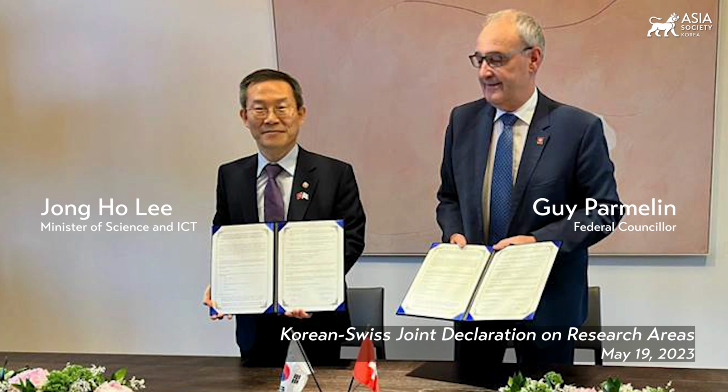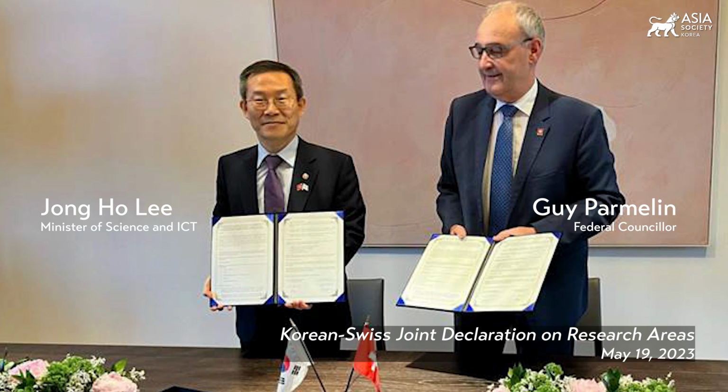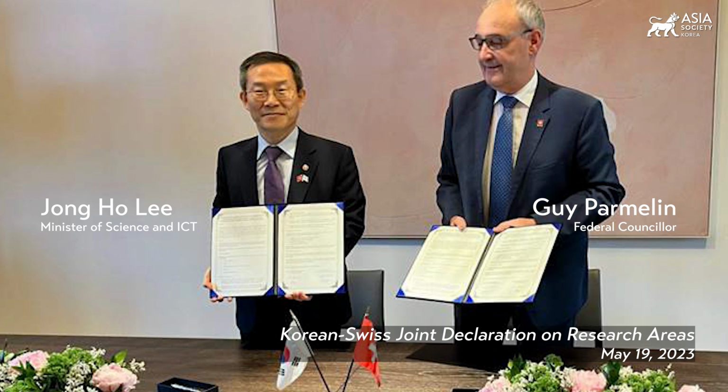One important element I have to add: last year, when we had the 60 years, our Minister of Science and Technology, who is also the Minister of Commerce, came. And Minister of Science Lee was here too for our diplomatic reception. They also signed a memorandum of understanding. We have had a science agreement for a long time, but now they added a special agreement to work more together in biotechnology, digitalization and quantum technology.